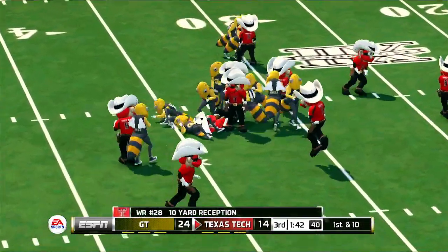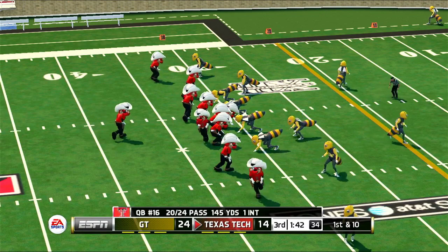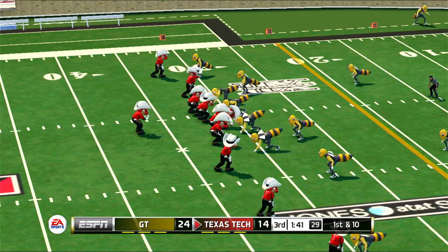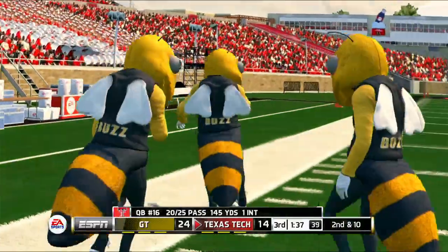He's taken down at the 31-yard line. Number 11 makes the tackle at the 31-yard line. That's good enough for another first down. And he throws it away. Good job here by the defense.